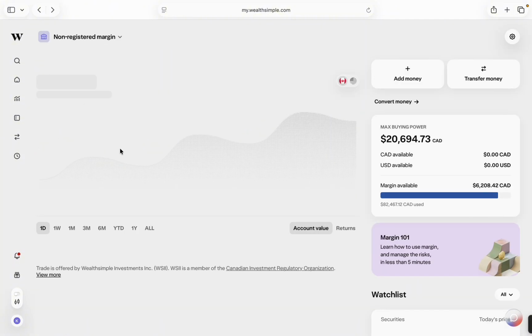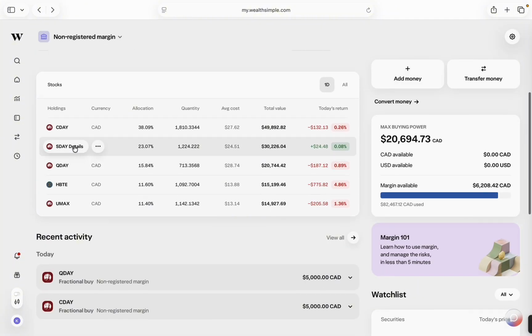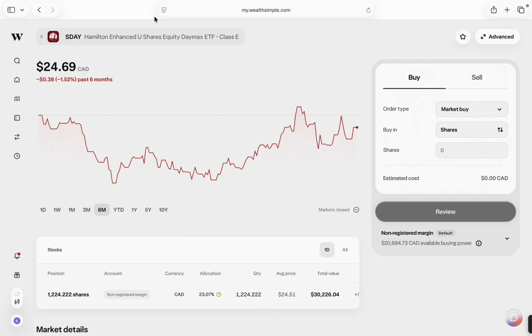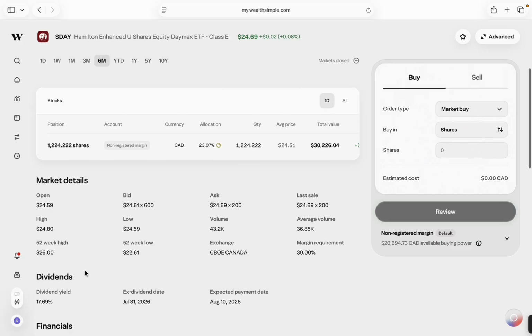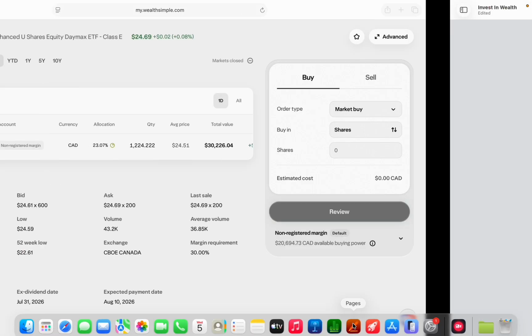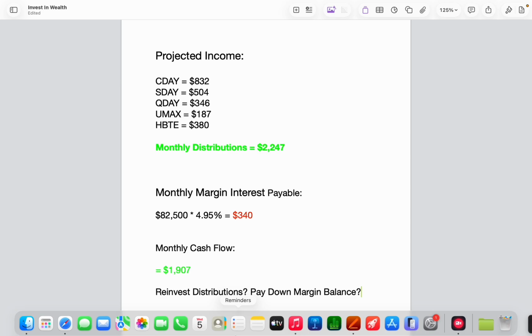If we go back to the other holdings in our portfolio, we have S Day, same idea as C Day, just this one is off of a US equity index. Yield is roughly the same, a little bit higher at 17.69%. And then our expected income from this holding is $504 a month. Next up, we have Q-Day, which would be $346.